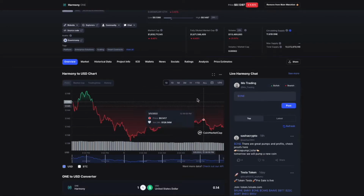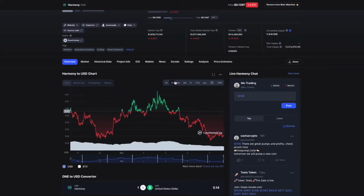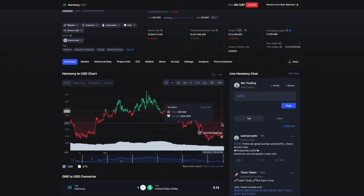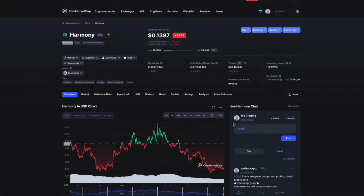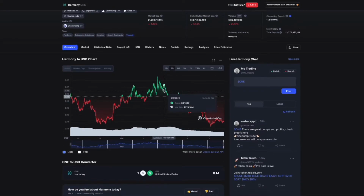It's not looking too good on the daily for Harmony One, but if you quickly look onto the weekly, you can see we were really bullish. We did reach the high of 1.17 essentially, and then price just went down from then onwards. Not looking too good for the weekly, but all of these demand zones have been invalidated. Essentially, price is breaking right through them.